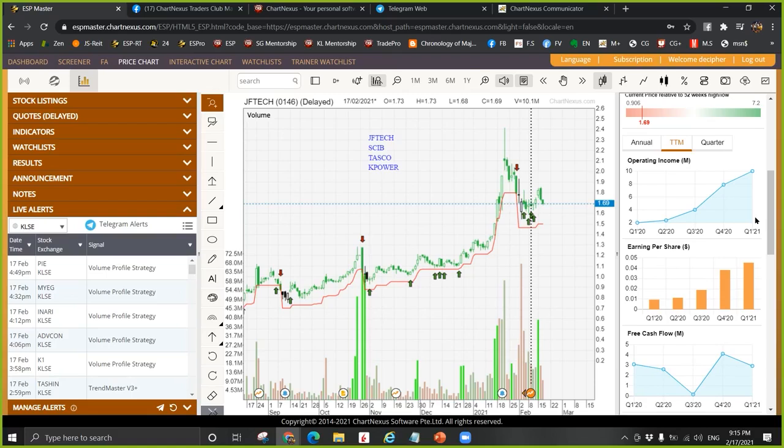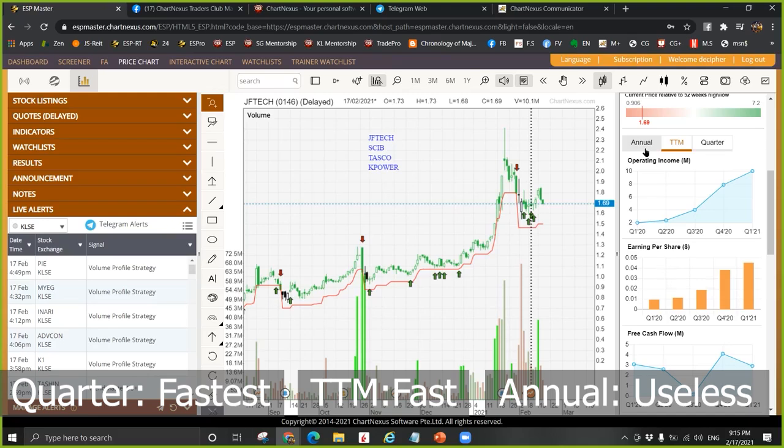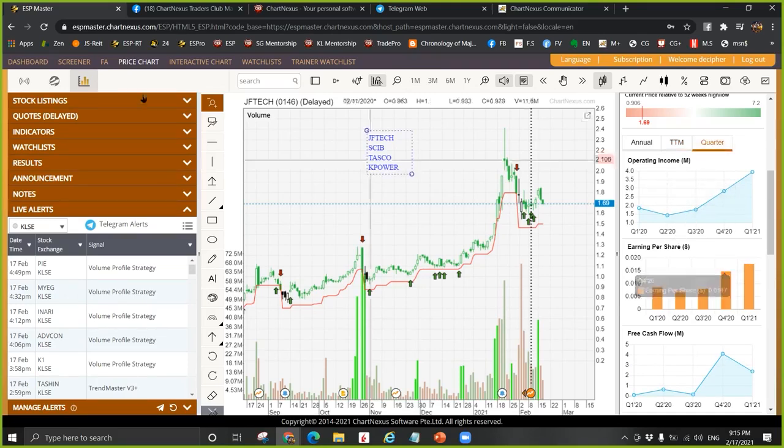So I have a very simple way to explain this. Quarter is fastest. Okay, TTM is fast. Annual is useless. Okay, you got it? Fastest, fast, useless. So usually TTM and quarter, you will get a sense of the business already. So this is JFTECH. You can see the trailing 12 month, both the earnings and the income is growing. Okay, growing. And the quarterly is also going higher. Right, so this is JFTECH.